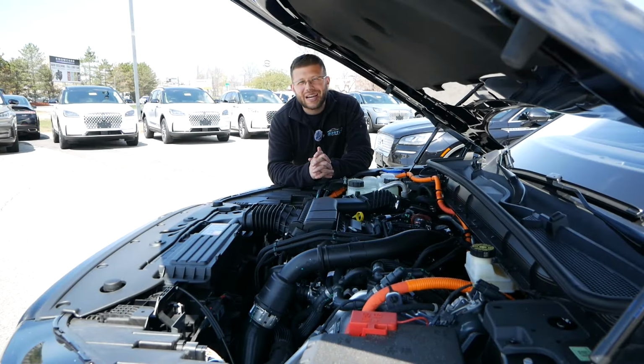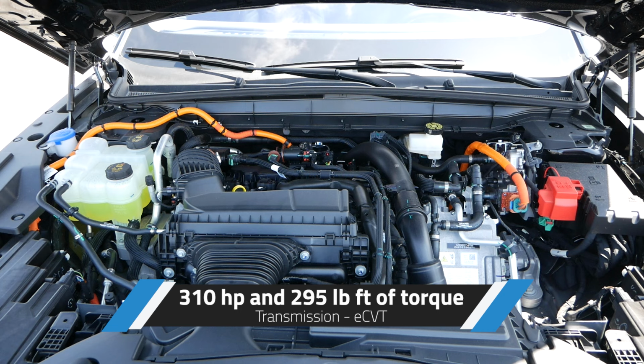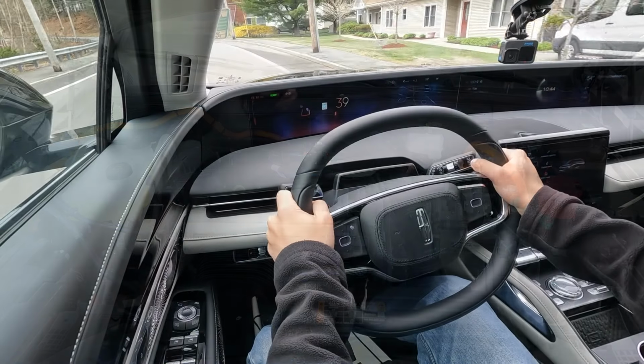Powering the Lincoln Nautilus we have today is a 2-liter turbocharged hybrid 4-cylinder engine that's helped out with dual electric motors, giving us 310 horsepower and 295 pound-feet of torque. It is paired with an eCVT. Now you can go with a full gas-powered model, giving you 250 horsepower, 275 pound-feet of torque, and an 8-speed automatic transmission.